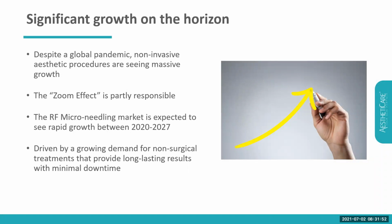So, significant growth on the horizon. Despite a global pandemic, non-invasive aesthetic procedures have seen a huge surge in demand. The Zoom effect is partly responsible. Many of us now are working from home, and Rebecca, we joke about this all the time. You're constantly looking at yourself on the screen, assessing how you look. And I do know for lots and lots of consumers, it's a big factor returning to normal, returning to work, going back out with friends. Everybody is aware of their appearance.